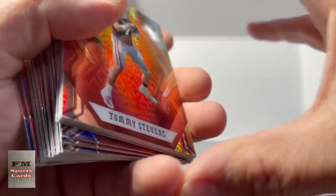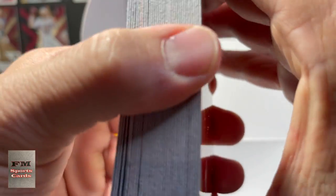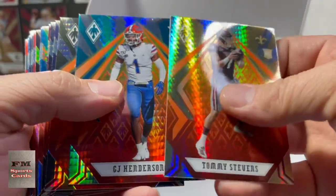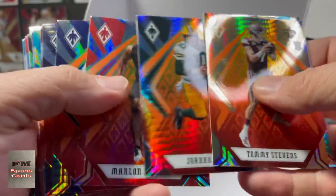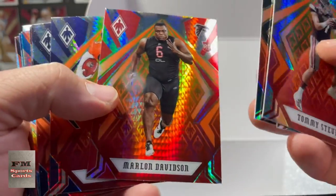Yeah, that's everything. Is it Tommy Stevens? I thought he'd do more. A quarterback picked by the Saints, and I thought he'd, but they got so many quarterbacks right now. Tommy Stevens, I think I cut him. CJ Henderson, Jordan Love, there's another quarterback. Marlon Davis, get a Falcons. He's a big boy, man.